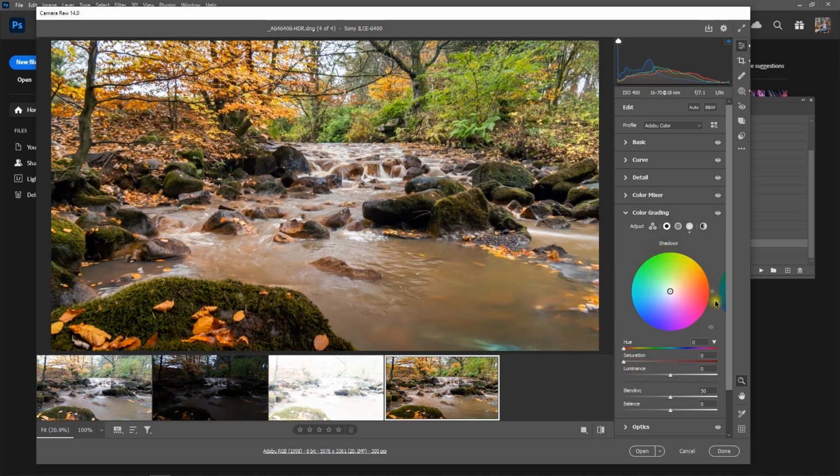And the same with the darks. The opposite of yellow is blue. So if I bring that up to somewhere around about there, perhaps. And again, saturation. I'm just going to bring that up. I don't want it too much. Again, that's just too much. Keep it subtle. Down round about there-ish. Okay.